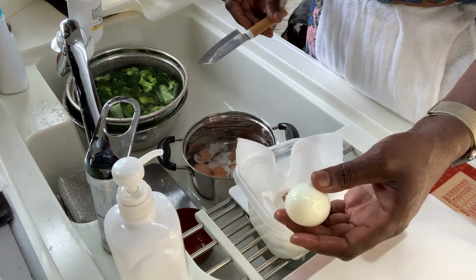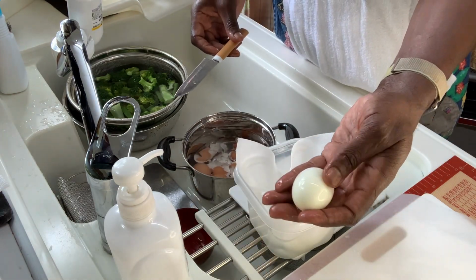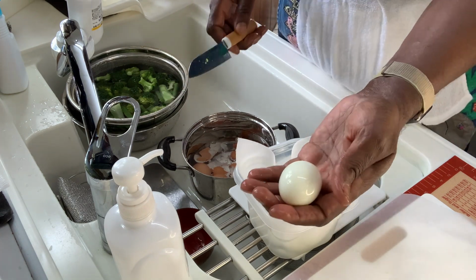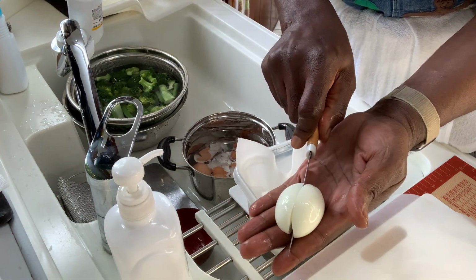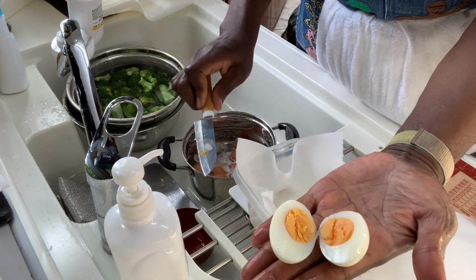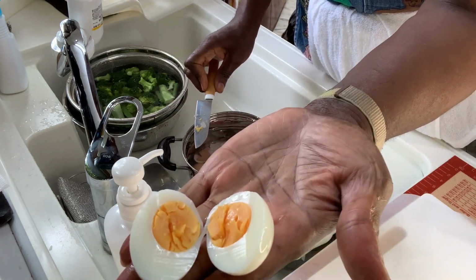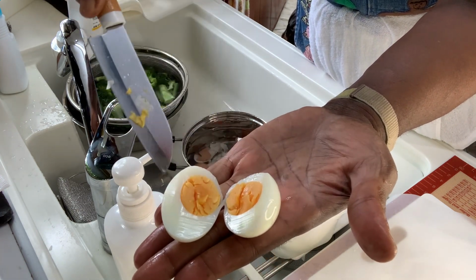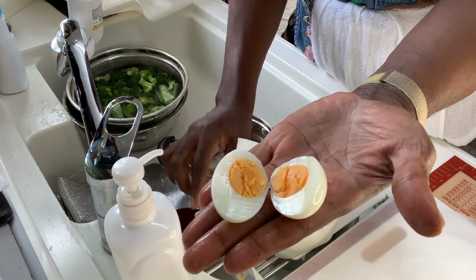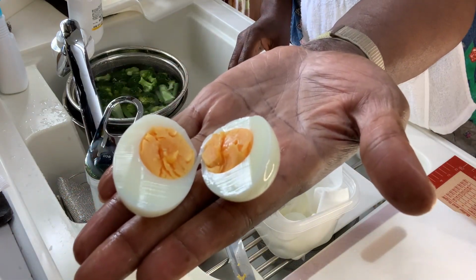Now, the reason why I bring it to a boil, shut it off, and let it sit for 12 minutes is this. See how beautiful the yolks are? There's no green around the edges, that ugly green portion. That perfectly boiled egg.